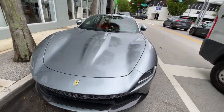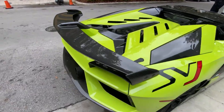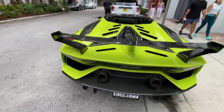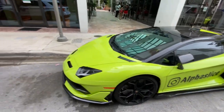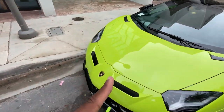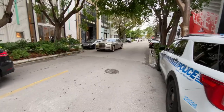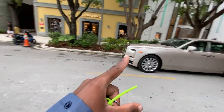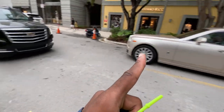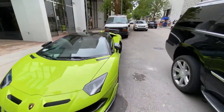Woo! And boom, a Lamborghini SVJ. Let's get it. About the sixth one I've seen today. Make sure y'all follow the owner, Alpha Slice, Verde Ithaca, if I'm not mistaken. Lamborghini Aventador SVJ, Phantom 8, so classy. Would y'all rather take this or the SVJ? Not a bad combo, not a bad lineup.